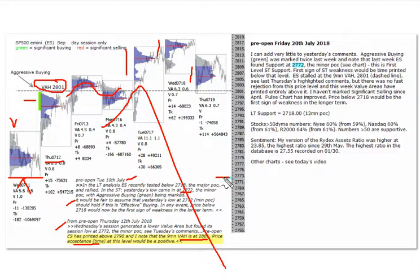I want to see the market hold 27.72 on the E-mini. So in the short term, that's the support. Price below that level would be the first indication of weakness in the near term, and in the longer term, as we've been saying, the big support is at 27.18. That's the 12-month controlling price.